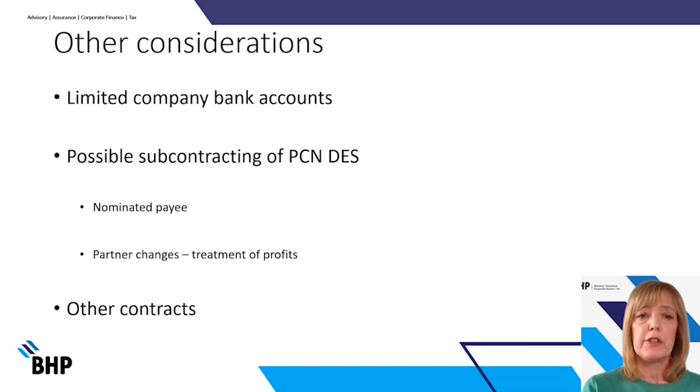So a few other things to think about. If you have a limited company, that limited company would need its own bank account in its own name. Often there are two bank accounts. We'd normally suggest two bank accounts, one for the limited company itself and the funds belonging to the limited company, and then a second one that's held in trust for the PCN members. So that makes sure if anything happens to the company, that separate PCN money is protected.